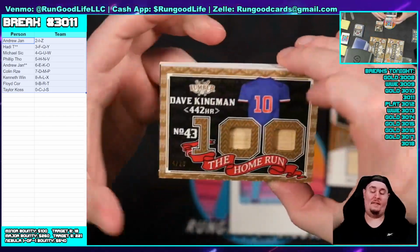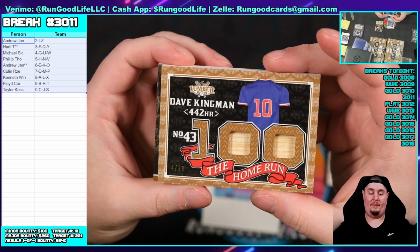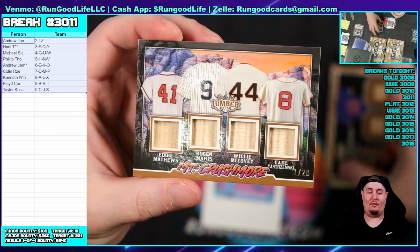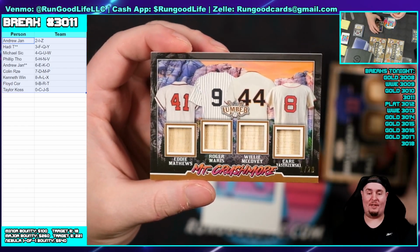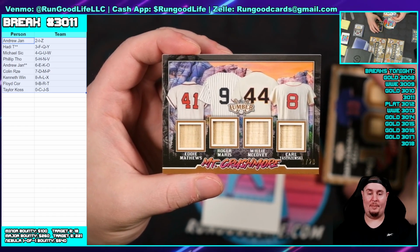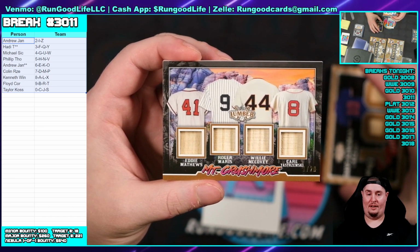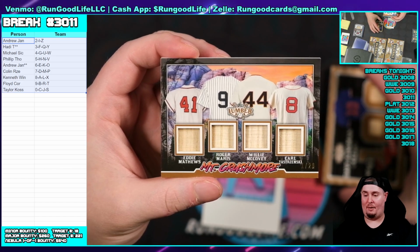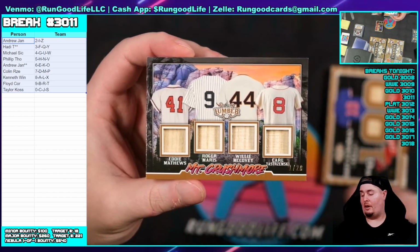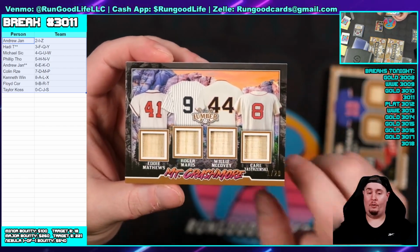It's going to be Dave Kingman, 4 of 20 for the 4 spot. Dave Kingman for the 4. Eddie Matthews, Roger Maris, Willie McCovey, and Carl Yastrzemski. This is going to be a fun random between E, R, W, and C. So we will roll the dice on that one, or we'll random that one at the end of the break. Rick Reed, welcome to Bronze, sir. So that is a random between the 4. 1 of 20.